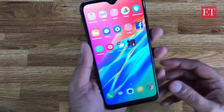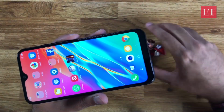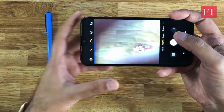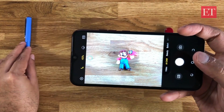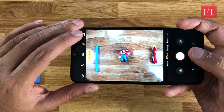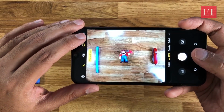Now about the triple camera, maybe I can give you a quick demo of how the wide angle works. Let me place a few objects on the table, and this, for example, is the view that the regular camera is giving you. If I switch to wide angle, you can see that it gets all the objects in the frame. Here is standard view, here is wide angle.